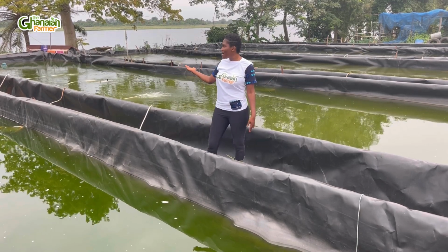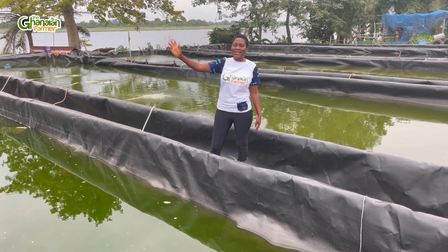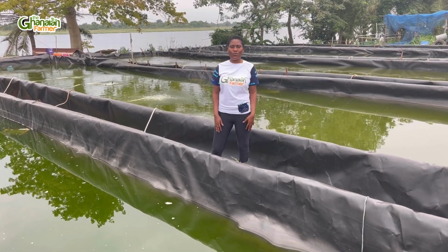But here, you can see things are working. The aerators are on. When you go to the other side of the pond, water is being changed. It means that the practice is being adhered to.